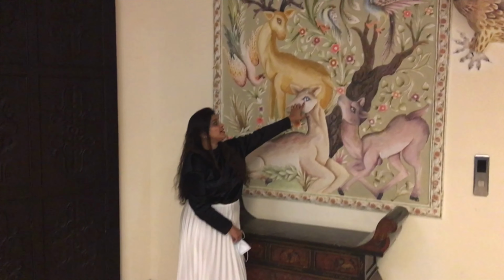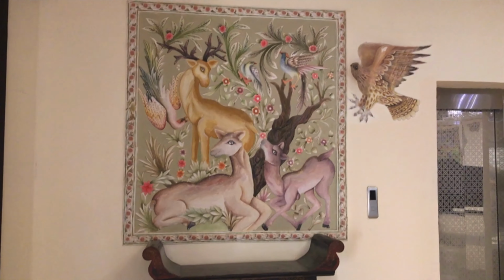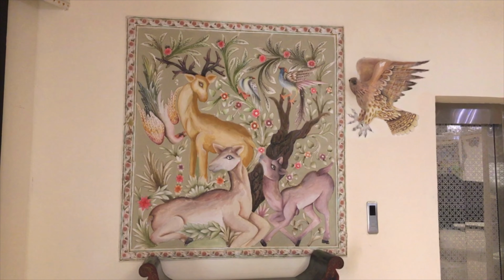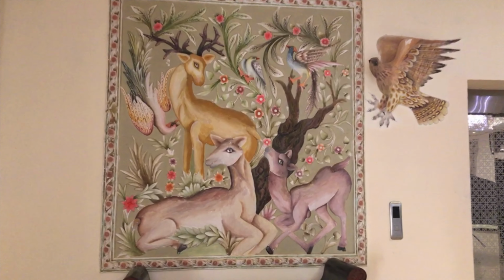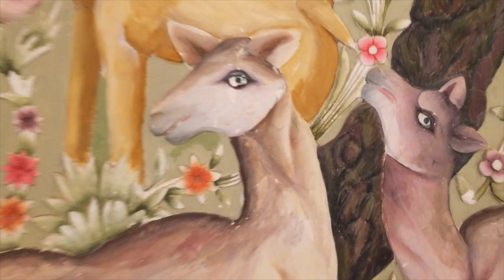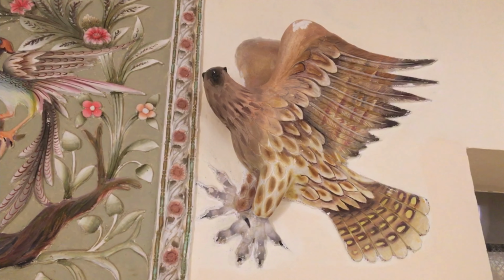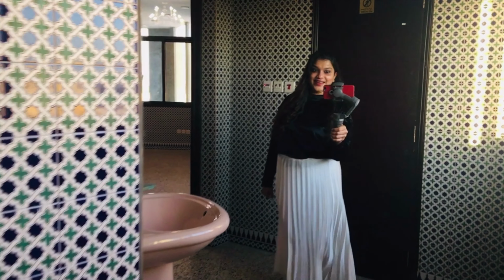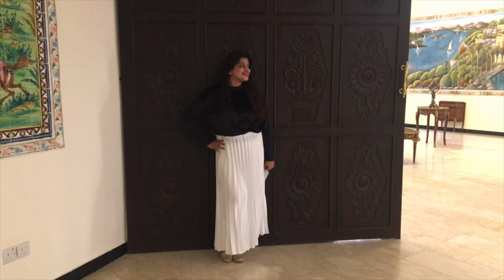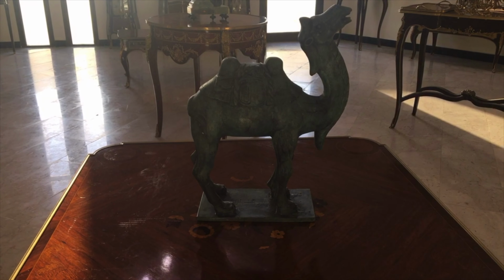These deer pictures were quite special. As per the information given by our tour guide, the deer's eyes have the ability to follow you wherever you stand in the vicinity, similar to that of the great Mona Lisa painting. I did not find this mansion to be haunted, spooky, or scary, but yes, I did find some kind of negative energy here, some architectural flaws.